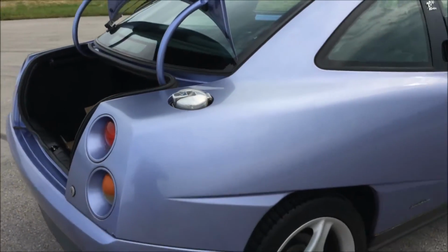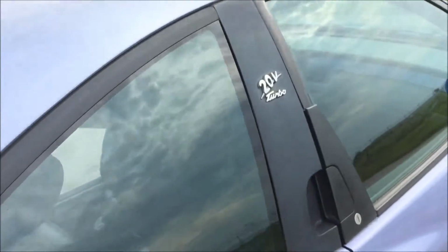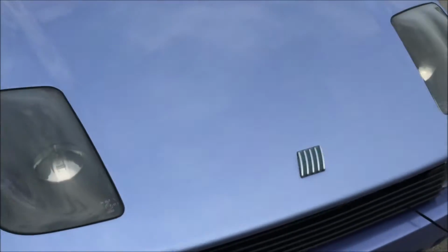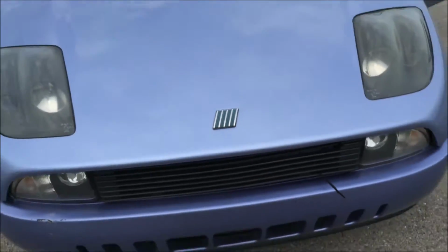Stylized fuel filler cap. And cool badging. 20 valve turbo. I haven't had this for long, but a lot of people have asked me who the heck makes this car. It's Fiat.